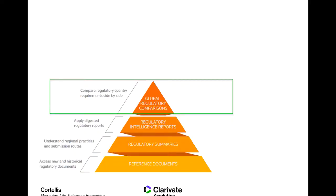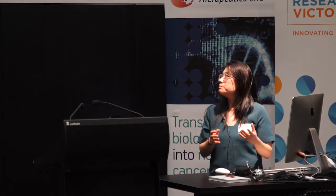Okay, the last thing I wanted to show you was what we call global regulatory comparison. So I mentioned before that if you're looking to file a drug registration in many different countries, or you might be looking to run a clinical trial, then you would often want to look at what are the requirements across these many different countries so that you ensure that you're compliant with all of their requirements, but also to find the best strategy.